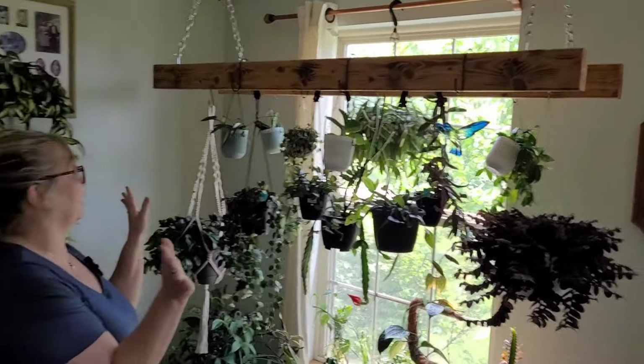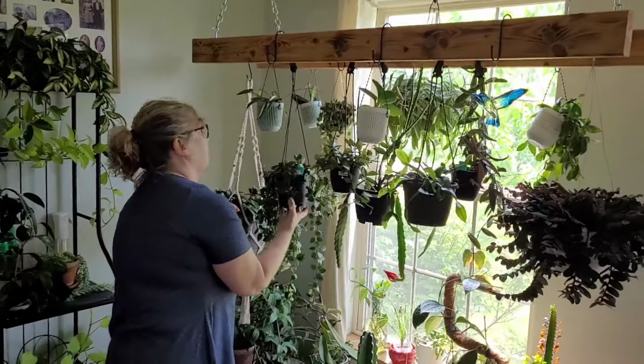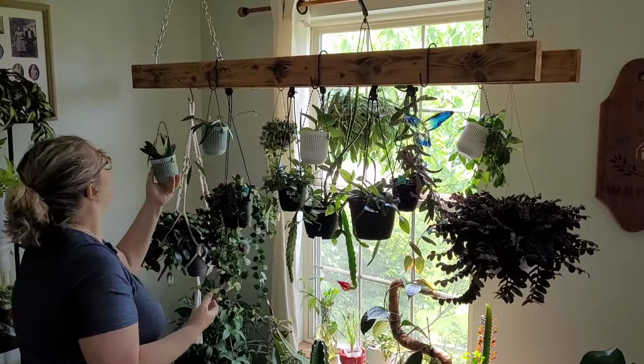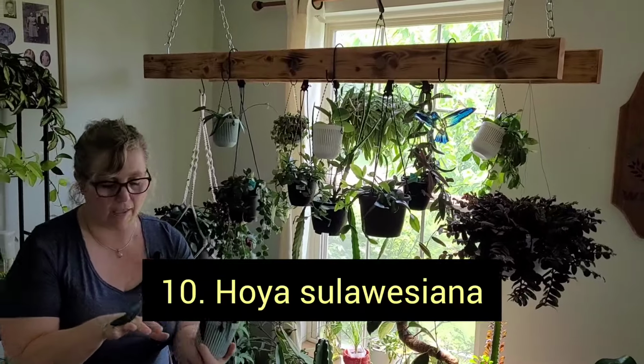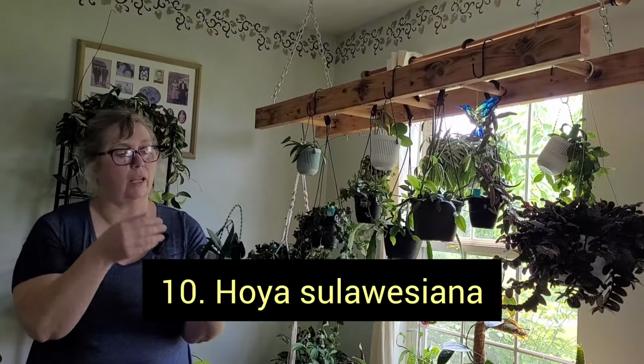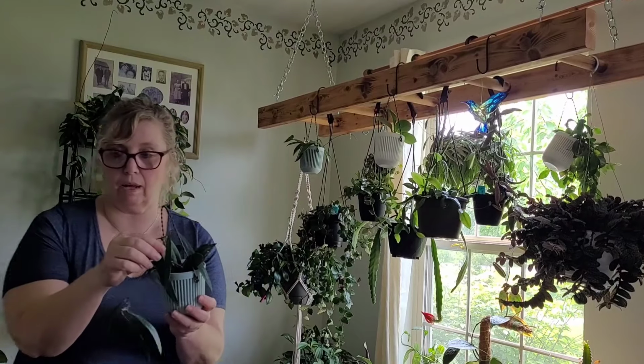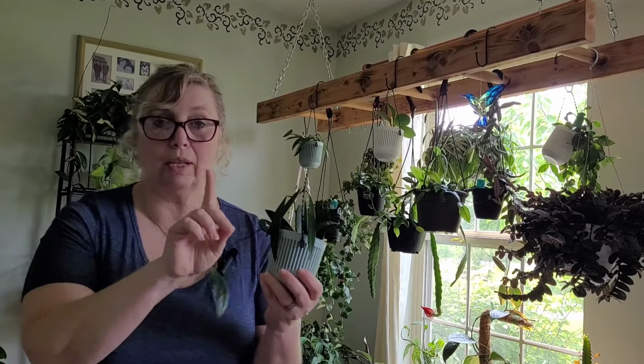Okay, now for the plant ladder. Okay, we'll start here in the back. This is my Hoya sulawesiana, and it had not done anything for a very long time. However, hold on, my puppy.